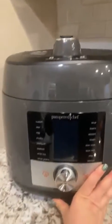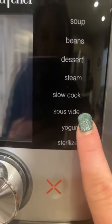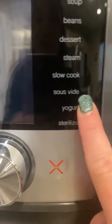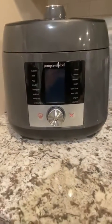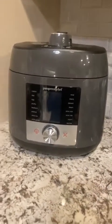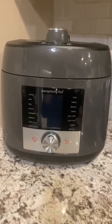Well, if you've ever heard of sous vide, we now have this setting on here so that you can sous vide all of your different recipes, meats, eggs, you name it. I'm playing and testing it, so you are definitely going to be seeing a lot more of this coming up for all of you. Now, if you already have our Pampered Chef Quick Cooker, you might say, well, can I use the products like the fluted pan and the cheesecake pan and the steam baskets in this? Yes, you absolutely can. So if you already own those, you can still use them in this.